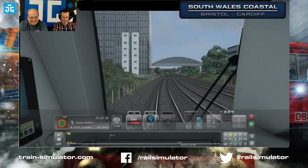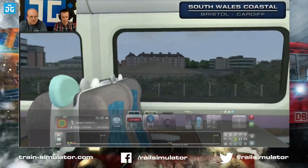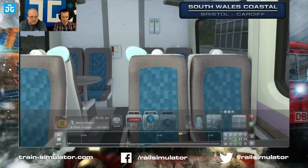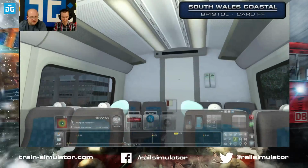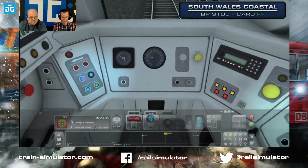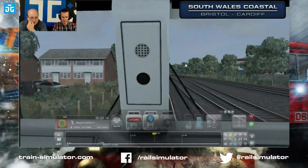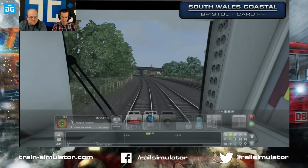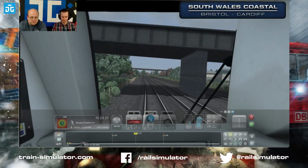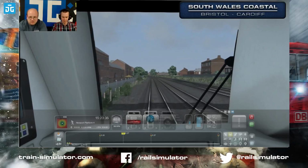Let's have a look around the passenger view. I've had a request for a look around the cab as well. Is there anything else you want to see, then do say so. We'll do our best to accommodate you.